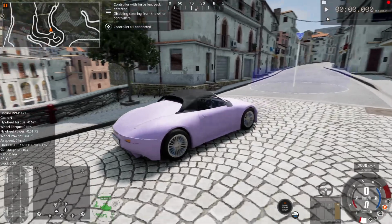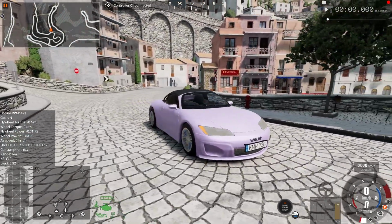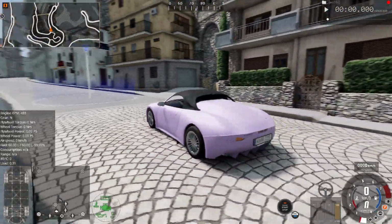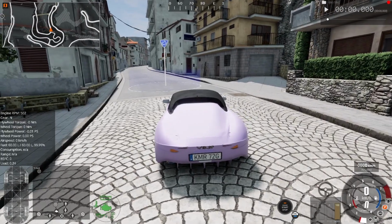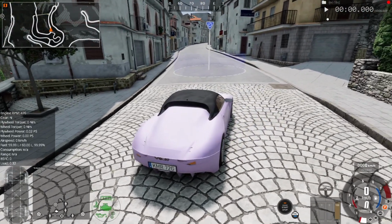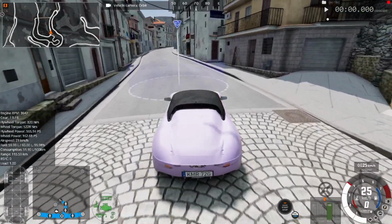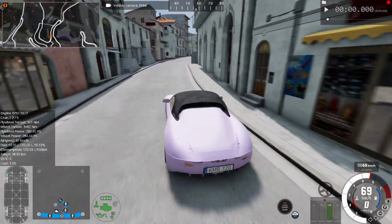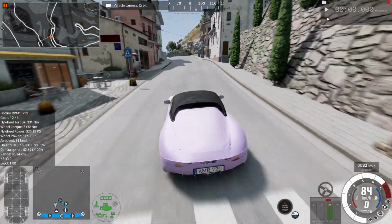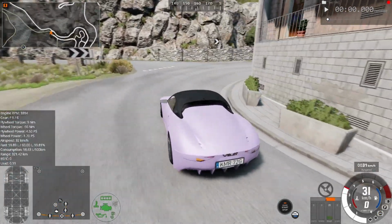And it turns out the port into BeamNG did not quite go as planned. Especially, well, the front end looks alright. The rear end, however, yeah, tail lights are missing. But that doesn't mean we can't still drive the car. And yeah, let's actually see how it does. Oh, it's fast. Oh, it's very fast. Oh, it sounds really good as well. And it turns incredibly as well.